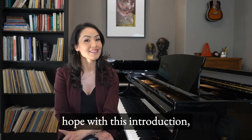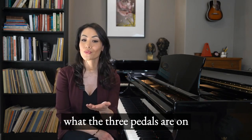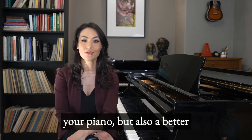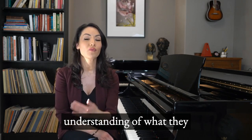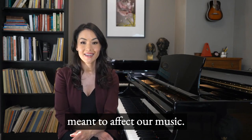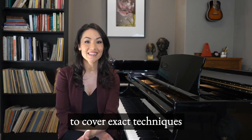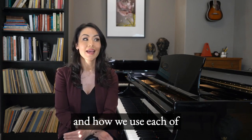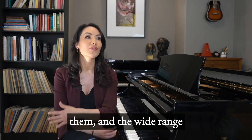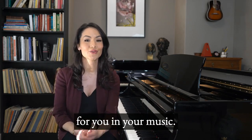So I hope with this introduction that you not only have some good insight to what the 3 pedals are on your piano, but also a better understanding of what they are for and how they were meant to affect our music. Now in this series, as we go forward, we are going to cover exact techniques and guidelines around why and how we use each of them, and the wide range of color, range, and character that they can bring out for you in your music.